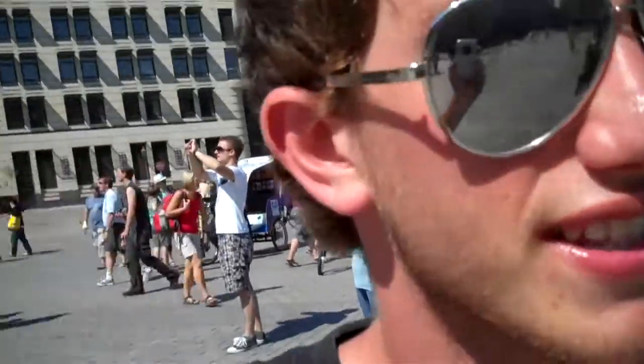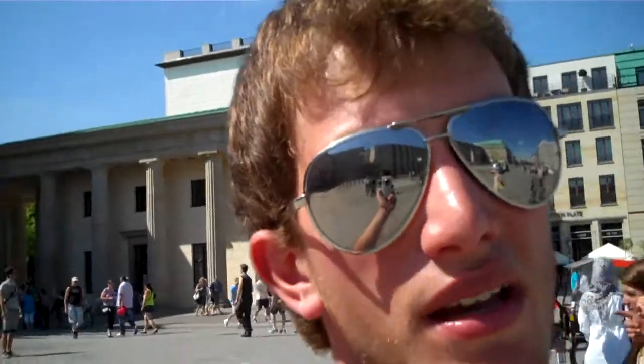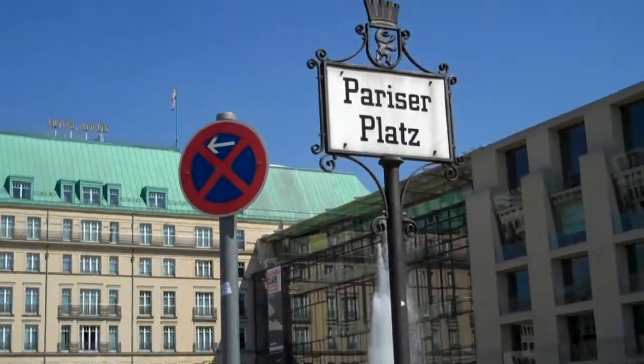But the funniest thing the Germans did, after defeating them, was make the victory staff in her hand, but they also changed the name. This used to be called the Square. Now it is called Pariser Platz, which means Paris Square. So who says the Germans don't have a sense of humor? That's so funny to me, they call it Paris Square.